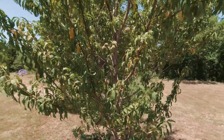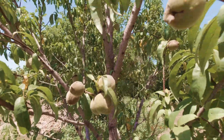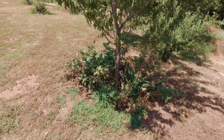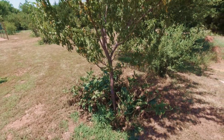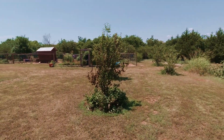So this peach tree, the peaches never really got big. I don't know why. It gets watered the same as all the others. I've got the watering system on these, and I water it probably at least twice a week. I hit them for an hour and a half.